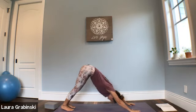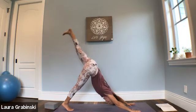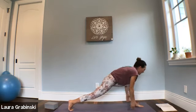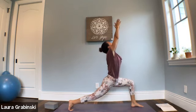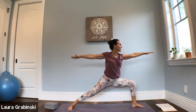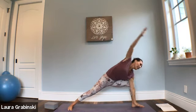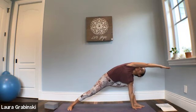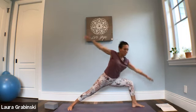Here we go, left leg up to the sky. Inhale, I'll explain it again. Left foot in between your hands, exhale. Inhale, chin goes up. Exhale, warrior two. Inhale, warrior two. Exhale, left hand to the inside of the foot, right hand over your head, side angle, chin up. Good. And coming down, coming up, warrior two.